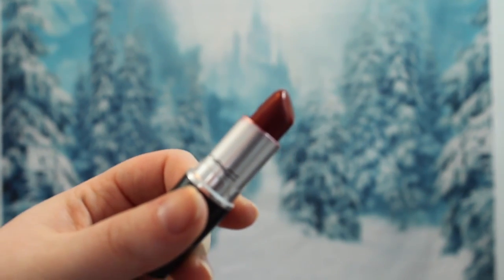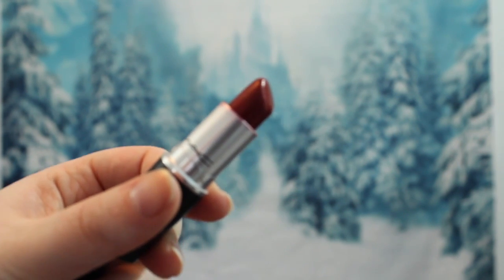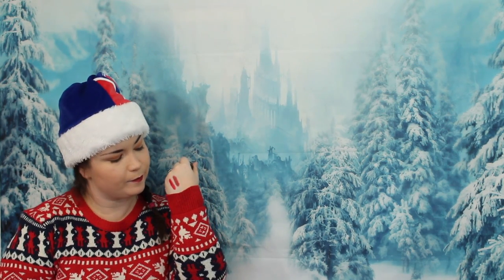Up next, I have a MAC lipstick. This is a cream sheen finish, and this is in the shade Dear You. This is a brick red, and I love it. It's a little bit more understated. I usually wear this out to work parties and dinner functions. It does moisturize your lips. It's not as drying as a MAC formula, but you do have to reapply a couple of times, and it works best with a lip liner.